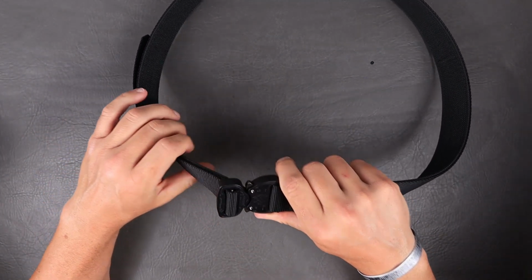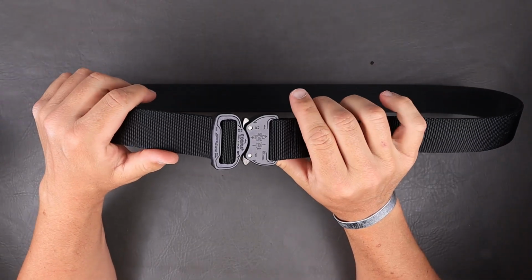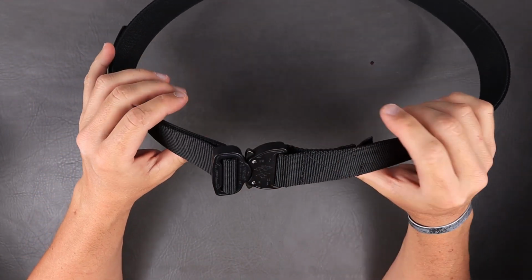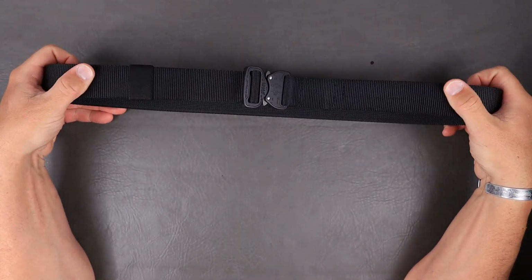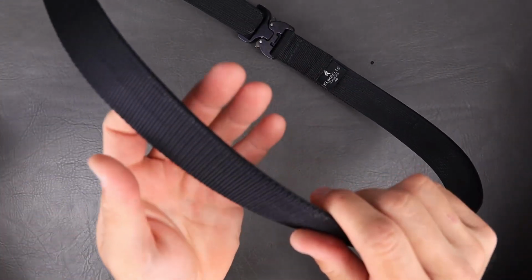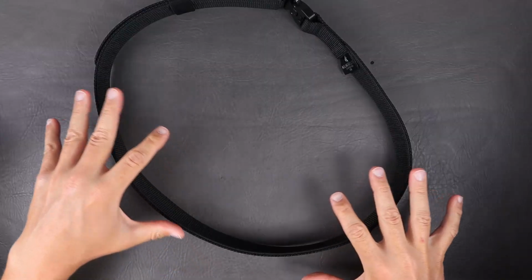Let's go ahead and talk about the Klik belt right here, which has a more, I guess you would say, normal styled Cobra buckle on it. It's the normal size, so it's not the hybrid version where it's small. That is your standard sized Cobra buckle, and the nylon is pretty much the same as the Blue Alpha. So you do have that double thick nylon that you can see right there. It's quite stiff, it is quite rigid.